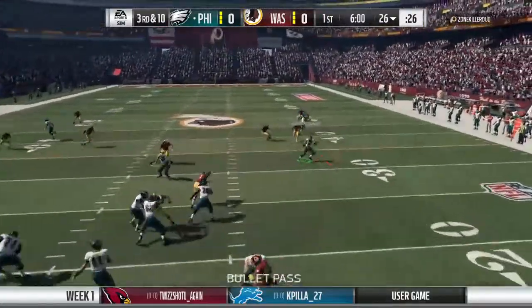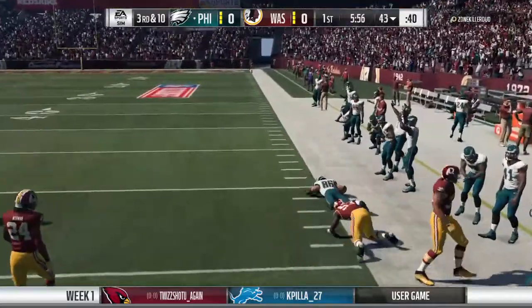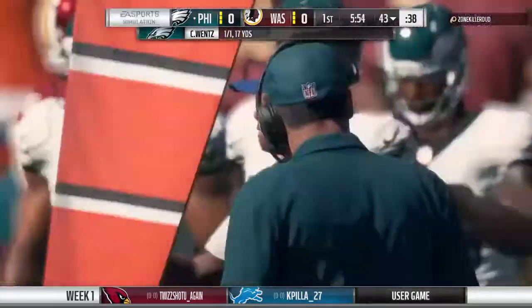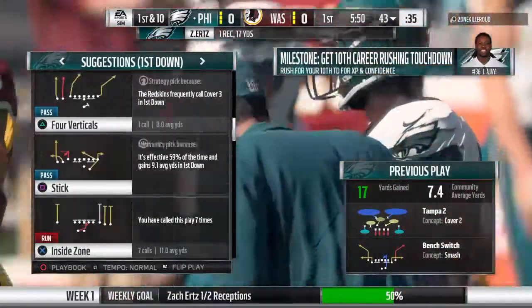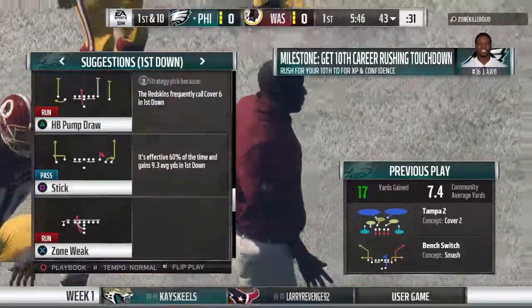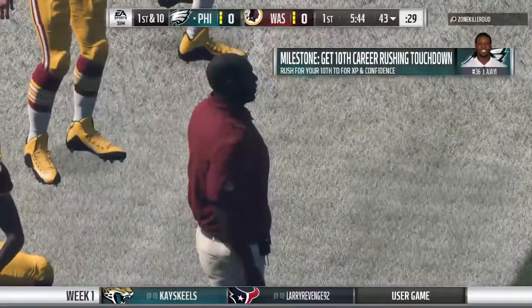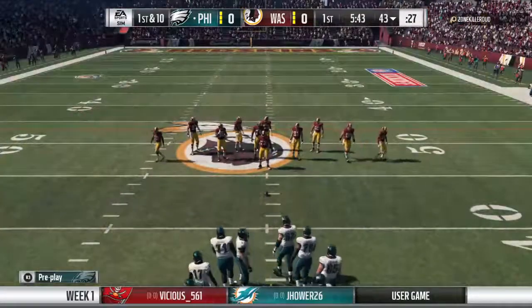Working from the gun, Wentz, and complete to Zach Ertz. And he's taken down at the 43, but not before picking up the first. 17 yards on the pickup there, and the drive will continue. So here we go, 1st and 10 now.